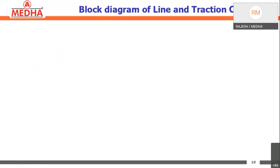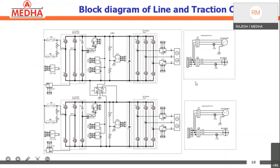So further, the line interaction converter. We have already discussed it in the power scheme. This is one line interaction converter, and this is the other line interaction converter. In a single motor coach, there are two line interaction converters to provide supply to two traction motors. The line interaction converter input supply is single phase AC from the traction transformer secondary winding. This line and traction converter converts that single phase AC into three phase AC supply, and provides supply to two traction motors in parallel.